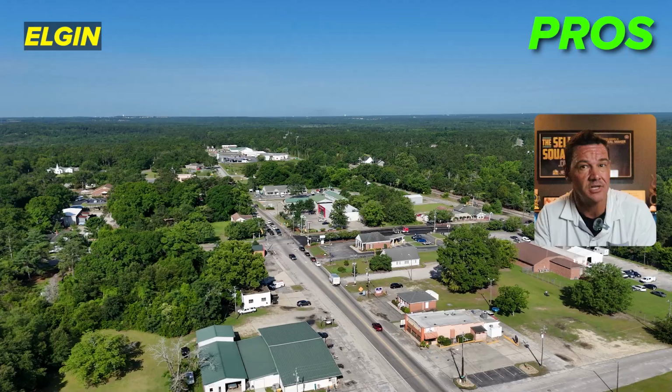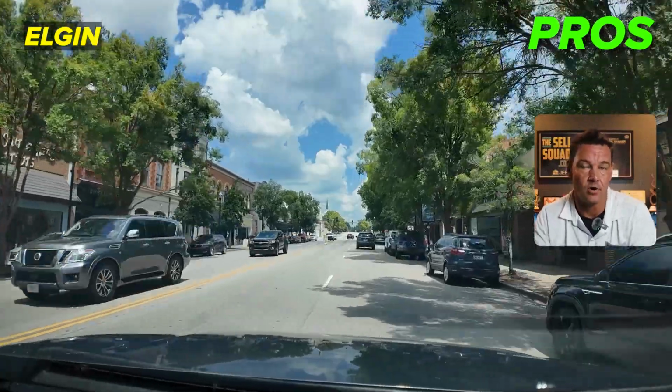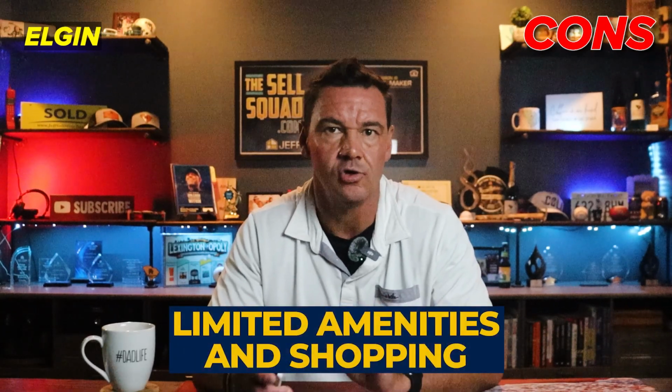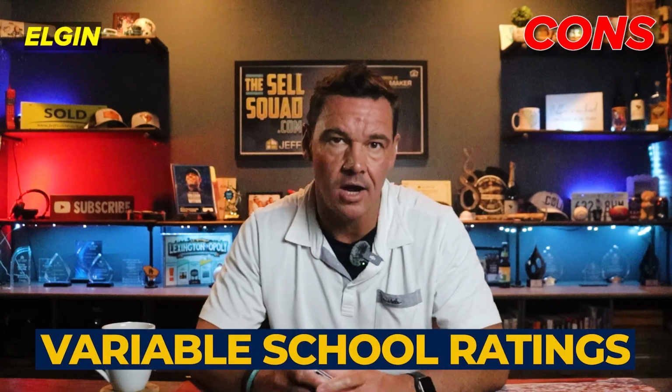And you're truly not too far from Camden if you're looking for more of that small town feel versus driving back into Northeast Columbia with that more urban feel. Now, what are the cons? So it is still a developing area, and so there's limited amenities and shopping for now. You really got to, again, drive into Northeast Columbia or Camden for anything big. You're going to have longer commute times heading back into Columbia than you would per se in Northeast Columbia. School grading, this again can vary, so you'll want to do your research on this in the Elgin area.